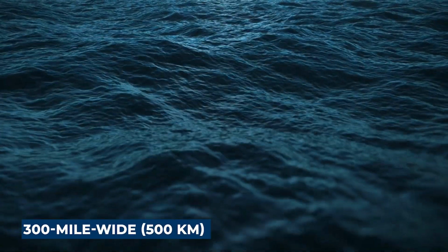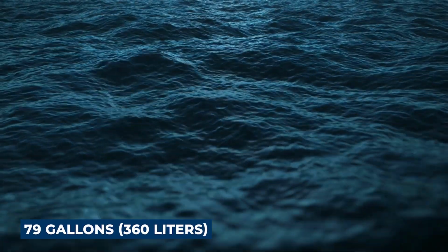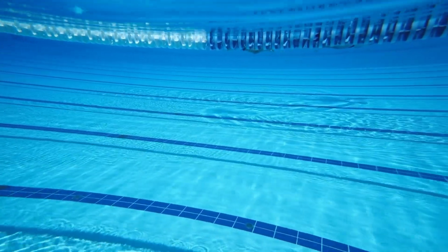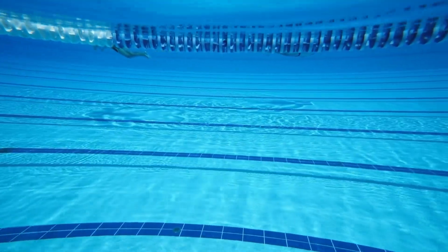According to a statement released by NASA, the measurements taken by Webb showed that the water torrent gushes out of the barely 300-mile-wide, or 500-kilometer, Enceladus at a speed of 79 gallons, or 360 liters, per second. This is fast enough to fill an Olympic-sized swimming pool with water in a few hours.